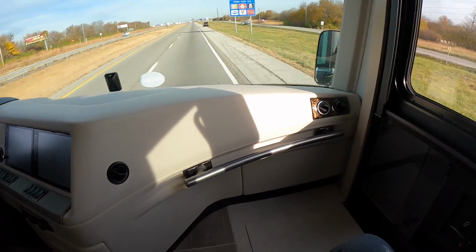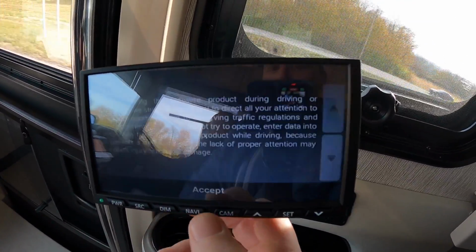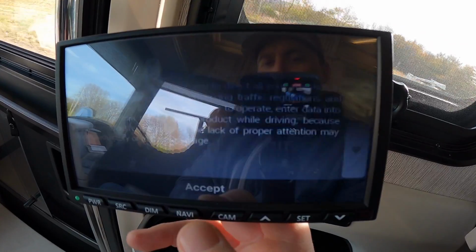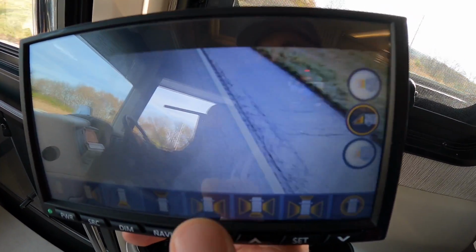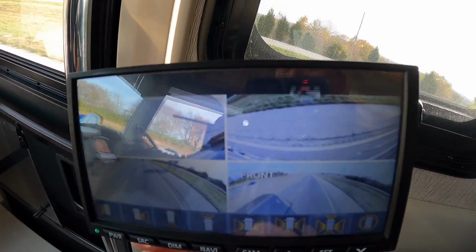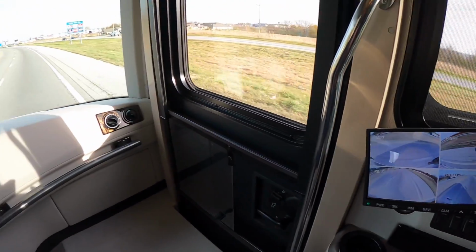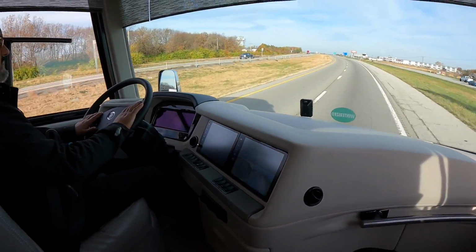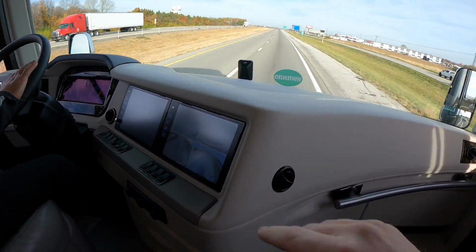Yeah, and I really like this feature where your passenger can have the different cameras. If your passenger wants to know what's going on in the front or on the sides, you could have your passenger monitoring all 4 cameras. And if you're driving in a really tight situation, you can ask your passenger to look at that camera. They don't have to rely on these.